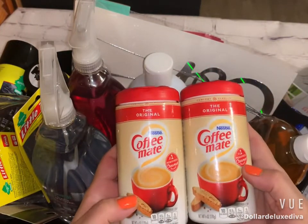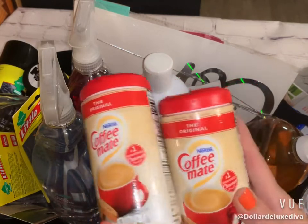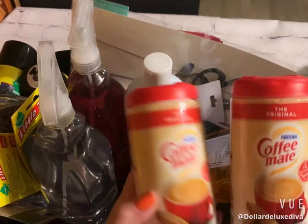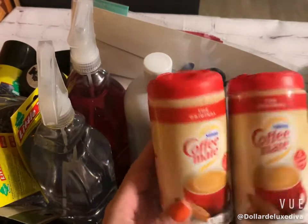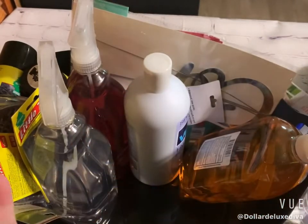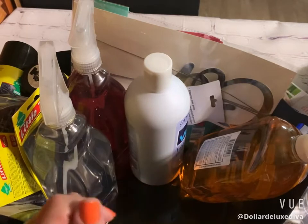And then I found some Coffee Mate coffee creamers. This is the original Coffee Mate, and I believe it says 6-ounce size. So 6 ounce and 6 ounce, that's 12 ounces of Coffee Mate for under $2. I'm not going to complain about that. You can probably get a better deal in the supermarket, but since I was there, I grabbed it.